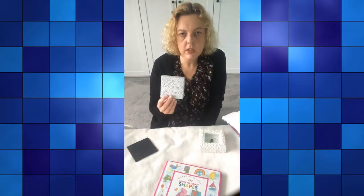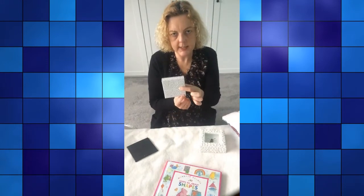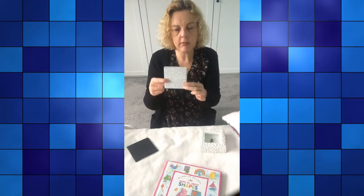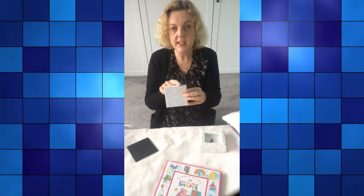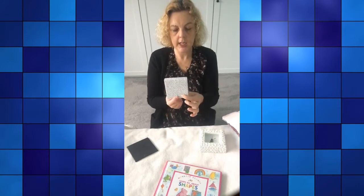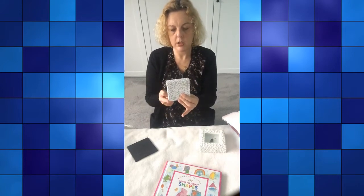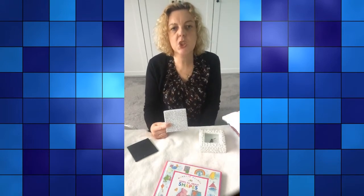Hello, Mrs. Stevens here. We're going to be looking at this special shape called a square. Do you remember I said it was called a special oblong? Because all the sides are the same size. It doesn't matter which way we turn it round, it still looks the same because the edges are the same size. It has 1, 2, 3, 4 edges and 1, 2, 3, 4 pointy corners called a square.